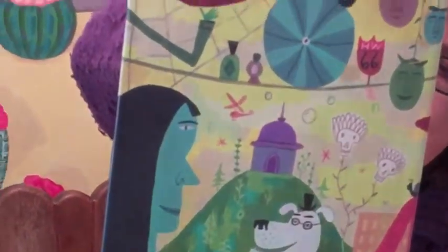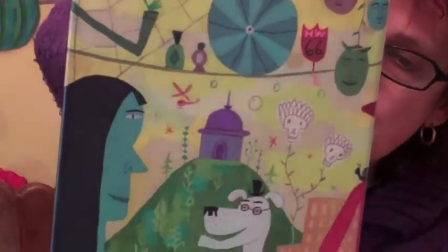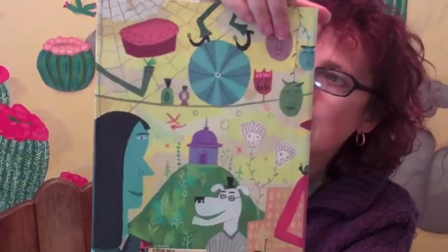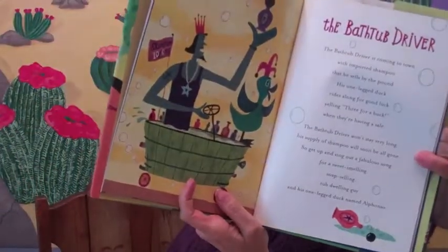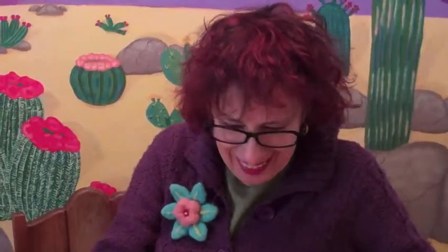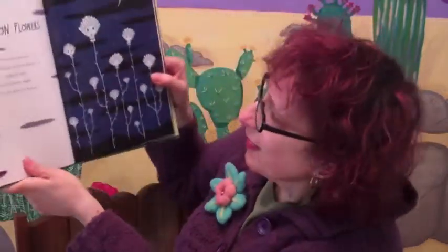This one has a much more soft, muted, pastel-y color. Very muted. He's combining grays and greens here and blues, and it's very effective. Oh, that side doesn't show the blues. This side does. Bathtub Driver. Can you guess what goes on in that one? Oh. Okay, this is a shorty.